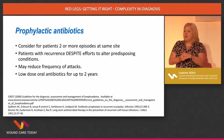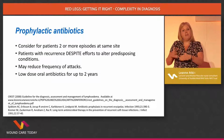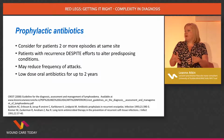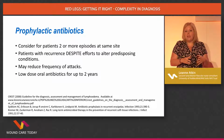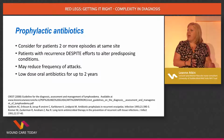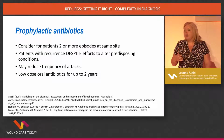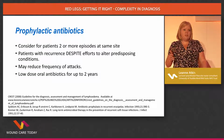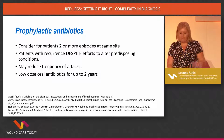So have you had an adequate amount of compression on to reduce that limb volume? If you have and they've still developed cellulitis, prophylactic antibiotics can work. But if you haven't got that leg and that underlying predisposing factor under control, I would encourage you to focus on that area rather than the antibiotics themselves. But long-term low-dose antibiotics can certainly help to reduce the chances and recurrence of cellulitis.